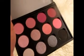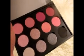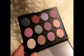This is Coastal Scents Think Pink. Love this palette. Has all these pretty shades and then a black to deepen it up. Out of all my Coastal Scents palettes, my favorite is this one, the Winter Berry, because it has those berry colors.